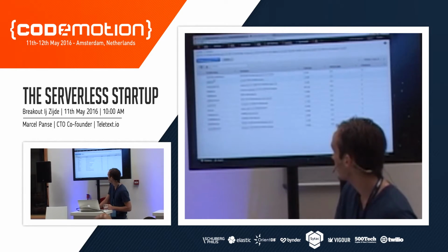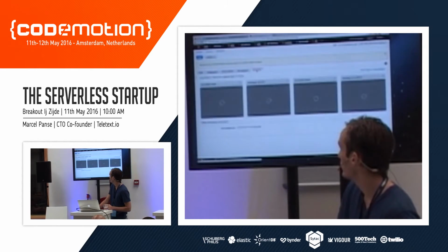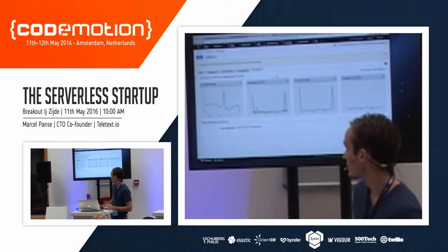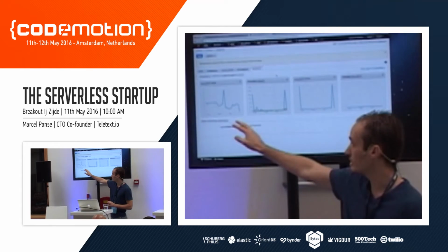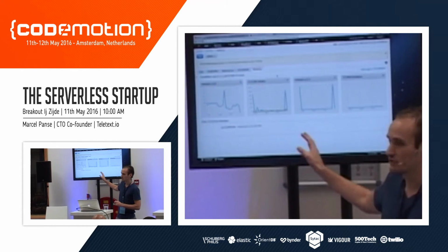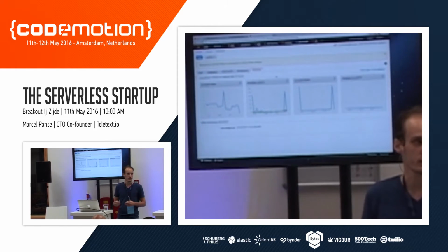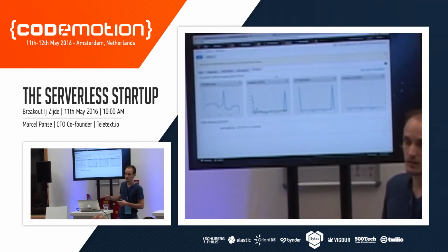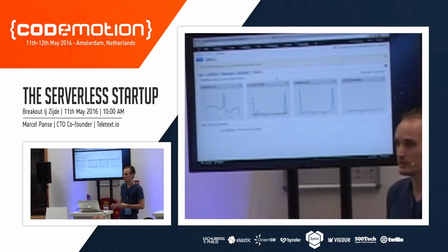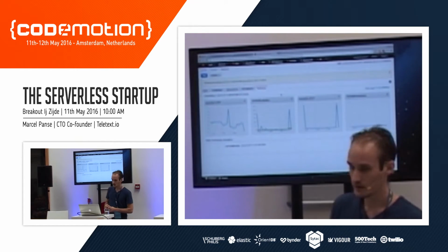If you open a function, doesn't really matter which one, then you have a monitoring tab. This shows some basic usage of your function. So how many times it's called, the average duration of your function. So if it goes up all the time, you of course have a problem. You have to investigate. If there are any errors, so whenever there's not a valid output of your function, you will get an error.